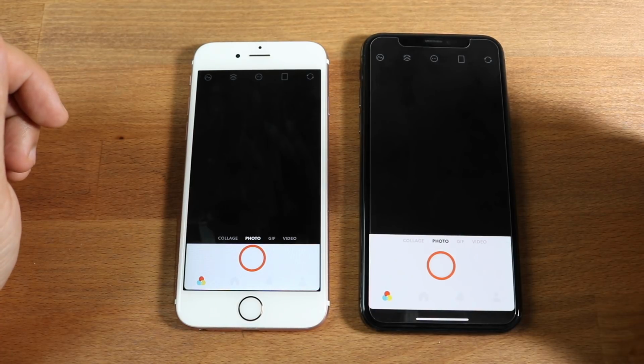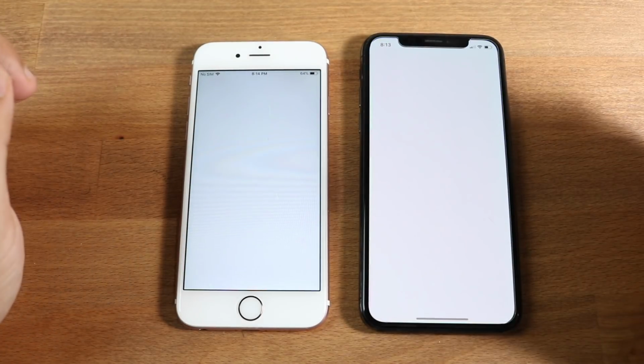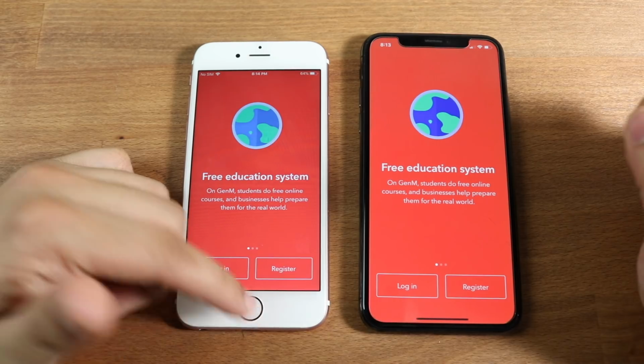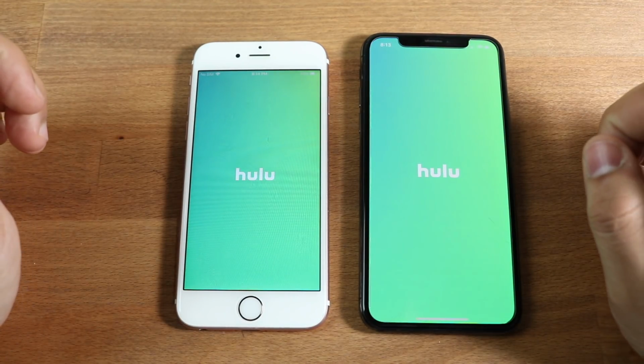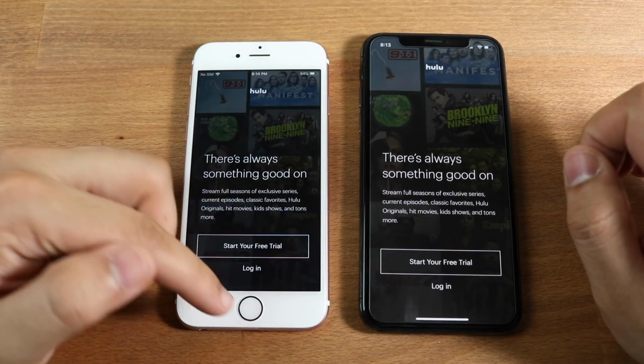If you have an iPhone 6s, I really don't think there's a big reason to upgrade, and Apple's even seeing that because less and less people are upgrading their phones. So in terms of the performance on both of these, the iPhone 6s is still a very decent performer, but obviously the iPhone 10 is faster in pretty much anything you're going to do with it. So keep that in mind when you're making your decision.